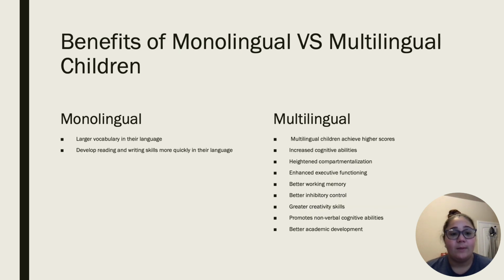There are benefits of being monolingual and multilingual children. It just really depends. Monolingual benefits are they have a larger vocabulary in their dominant language, and they develop reading and writing skills more quickly in their one language. Now, multilingual children achieve higher scores on different tests, and they have increased cognitive abilities, heightened compartmentalization with their emotions, enhanced executive functioning, better working memory, better inhibitory control, greater creative skills, promote nonverbal cognitive abilities, and better academic development.